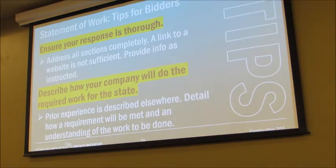Okay, so now we're getting into some tips. I guess the number one thing you can tell your clients, you probably do, is you gotta make sure your bid response answers the questions. The one that I'm thinking about the other day, they failed to submit an entire key section of how they're going to do the work, which caused them to be disqualified.